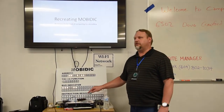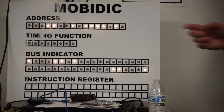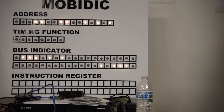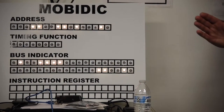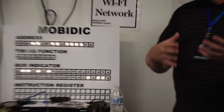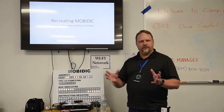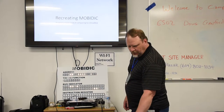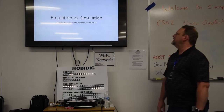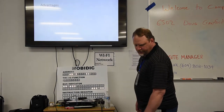My only limitation on this was RAM size. I have X amount of RAM, but since the RAM is 8-bit, I have to use four bytes of RAM just to emulate one byte of MOBIDIC RAM. So that's where I had to figure out, how am I going to take 8-bit RAM and turn it into 38-bit and still manage it? But before that, I had to decide if I wanted to do emulation or simulation. And there is a small difference between the two, with advantages and disadvantages to both.